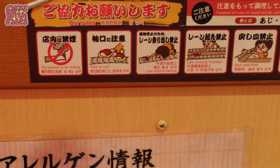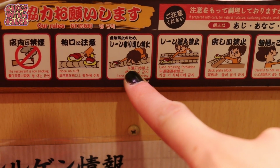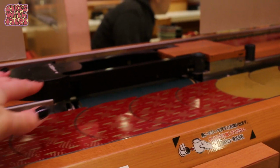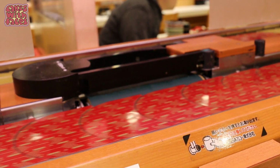Here's the rules of the conveyor belt sushi. You have to watch out for your cuffs. You're not allowed to get on the conveyor belt. No lane crossing. Here they've got some points so they can divert the conveyor belt if they don't want to use the whole thing.